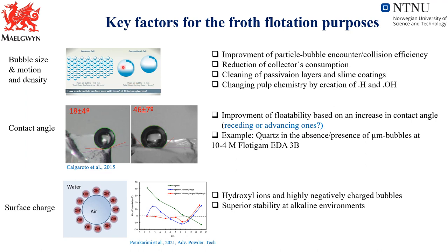What you see here, in the conventional flotation cells, we have millimeter macro bubbles, or hundreds of micron size bubbles. Their surface area is very low. However, in pneumatic flotation cells, such as a Jameson, ImhoFloat, or reflux flotation cell, we have a very large number of bubbles, which provide more surface area. This is very beneficial for particle-bubble encounter, collision efficiency, and improving the recoverability of fine, and also coarse particles.